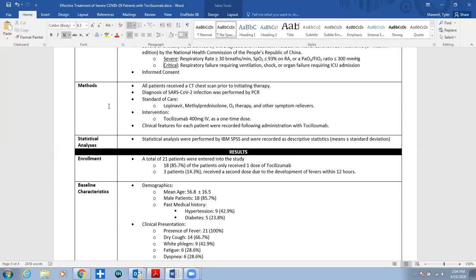The standard of care was given to all patients, which is lopinavir, methylprednisolone, oxygen therapy, and other symptom relievers. Now, I believe that this lopinavir was actually given as Kaletra, which would be lopinavir-ritonavir, because that's a more common therapy that has been used in our COVID patients. But in the documentation, they only mentioned lopinavir, so I'm not entirely sure what they were giving as their standard of care.